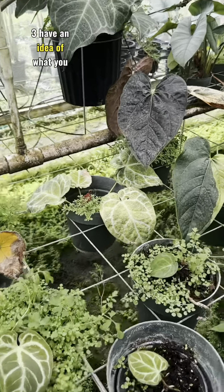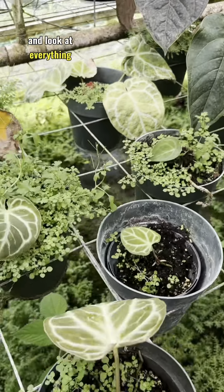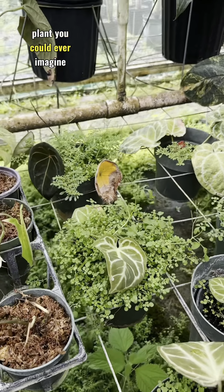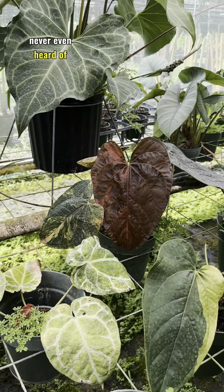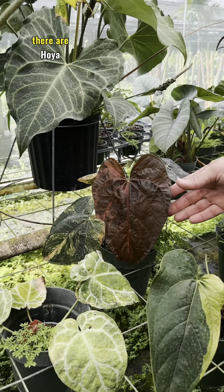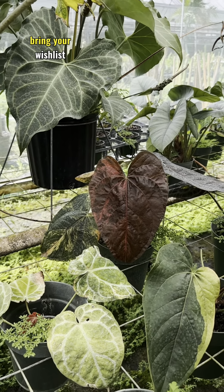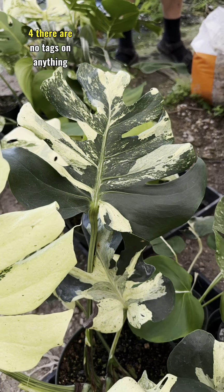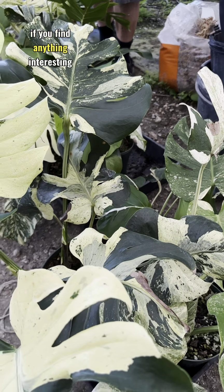3, have an idea of what you want to buy because it'll take you weeks to go through and look at everything. They have every single plant you could ever imagine in any form you can think of. They have plants you've never even heard of. The only plants I've never seen there are Hoya. If you're interested in Monstera, tell them Monstera. Bring your wish list. 4, there are no tags on anything, so you have to ask the name and price if you find anything interesting.